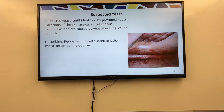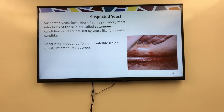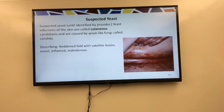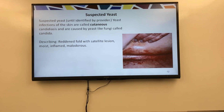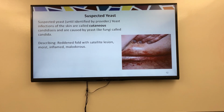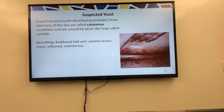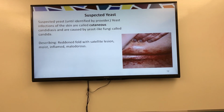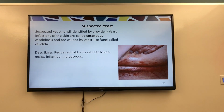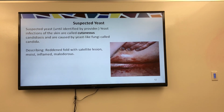So this can be in the abdominal folds, beneath the breast, in the axilla, anywhere where skin touches skin. They get this classic rash. You see these little satellite lesions that kind of come off of it. That's classic yeast. It also has a distinctive smell. With this, you would get a doctor's order. We have a 2% miconazole ointment that you can get an order for from pharmacy, and we also use nystatin powder. Then of course describing this in your charting is, you know, reddened folds, satellite lesions, moist, inflamed, and malodorous usually.